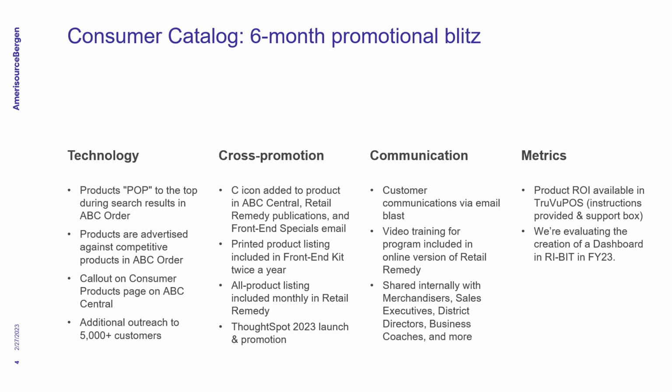In addition to that, your products are going to be advertised against competitive products in ABC Order. So your category managers are going to hand select products that have a direct or similar match. And every time somebody searches your competitors' products, your products will pop to the top. In addition to that, we'll make sure that we call out your products on the consumer products page on ABC Central, sort of our landing page for all things consumer products. And you'll also have additional outreach to 5,000 customers there as well.